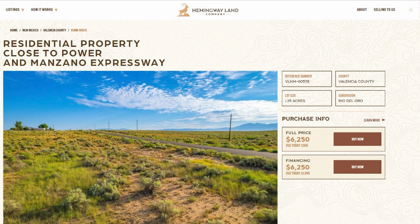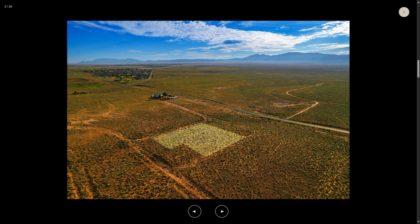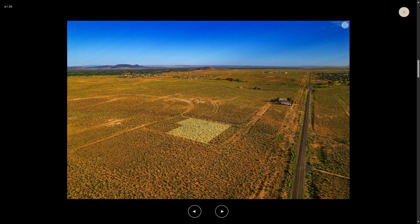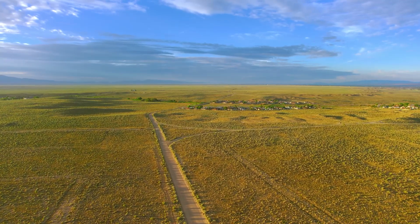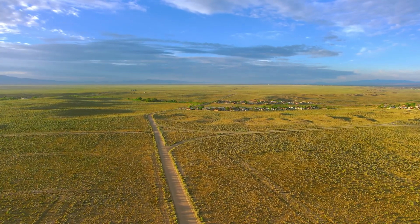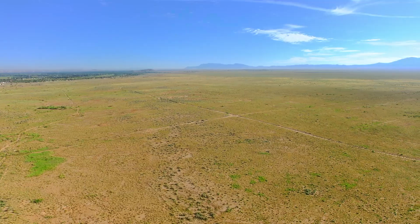So, for instance, if you look at a listing like this 1.25 acre property, which we're selling for $6,250, you'll be able to see photos from the land itself, including the drone overlays, which can be found up here, and which will give an even better sense of the immediate surroundings. Point being, guys, despite the fact the images are not from a specific property, we would not be doing it this way if we didn't feel that it was still very representative of the land you'd be buying.